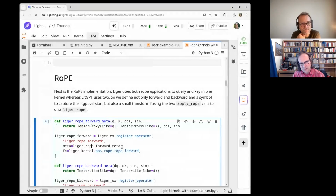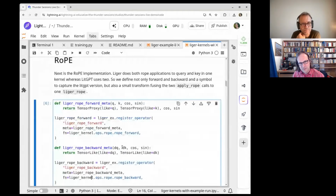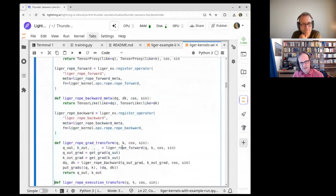And we can define our kernel or define our meta function, which, for technical reasons, it seems, returns cosine and sine. But so the Q and the K is basically rotated and then returned. And we can register this operator with the meta and with the call to the Liger kernel itself. And we have a backward kernel, and we can define the grad transform.